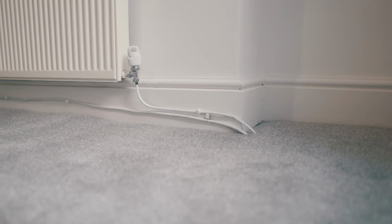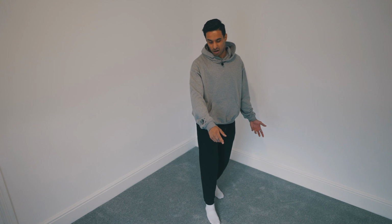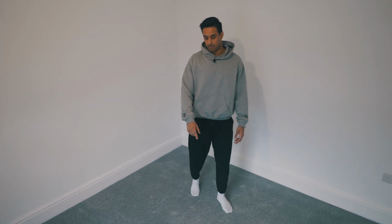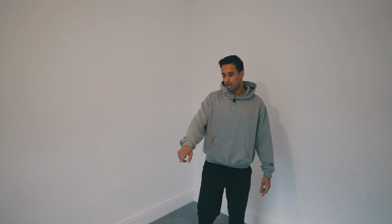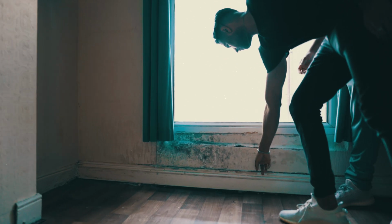As we've been walking around, Steve's mentioned a couple of times pipes showing. So we've got radiator pipes down there that are showing, something that I wouldn't have really picked up on, but as we've been walking around, I've been trying to learn all the little things to look out for. There was damp by the window, which has been sorted out really nicely, and I'm super happy with the bedrooms.